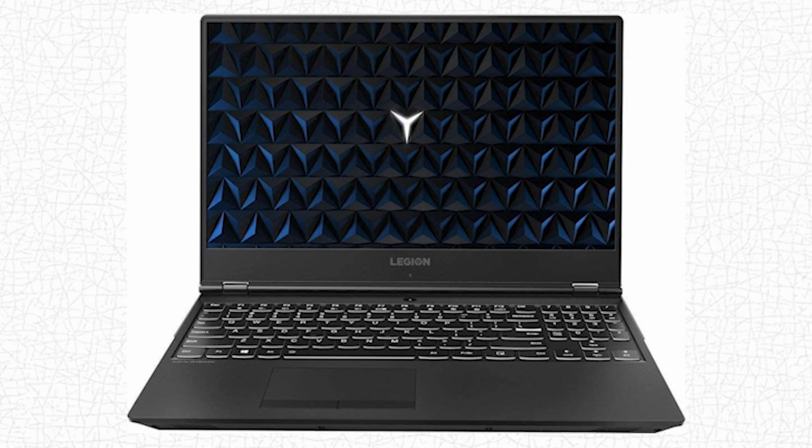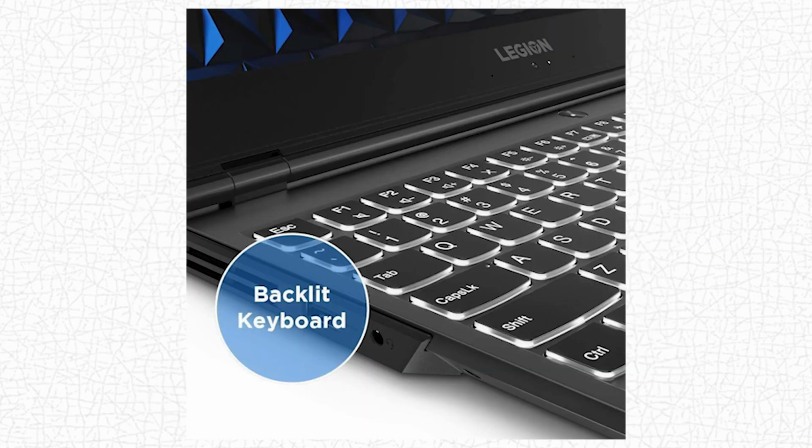It has an 802.11 AC 2x2 Wi-Fi with Bluetooth 4.1 for Bluetooth connection. It has USB 3.1 Gen 1, mini DisplayPort 1.4, an HDMI 2.0 and RJ45 Ethernet, and a Kensington lock slot. Another USB 3.1 Gen 2 USB Type-C, and a 3.5 millimeter microphone and headphone combo.